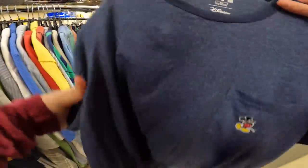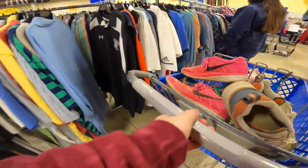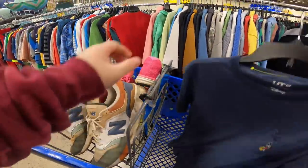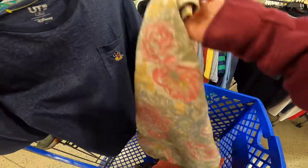T-shirt's only $1.50. I don't always tell you guys what the prices are, but our Goodwills here in South Carolina mostly have set prices. All the shoes are $6.50 each. Adult shoes are $6.50 each. T-shirts are $1.50, and regular shirts are $4.75.